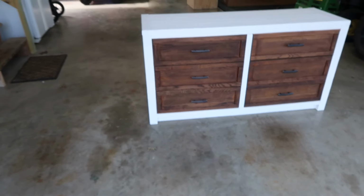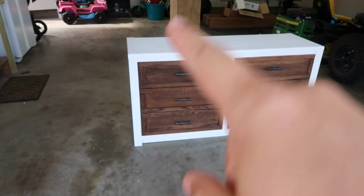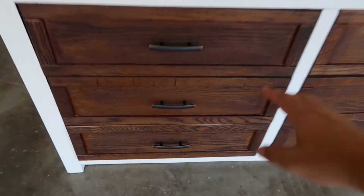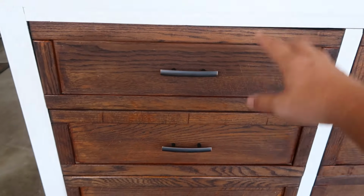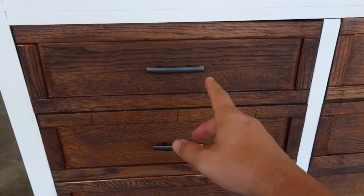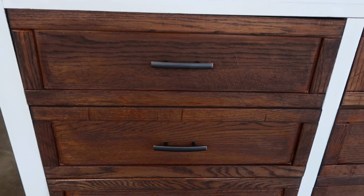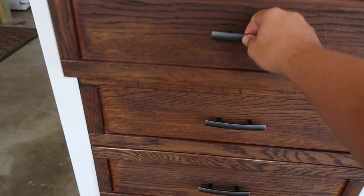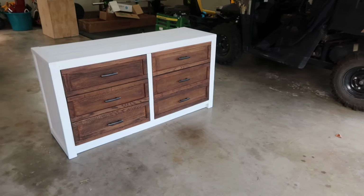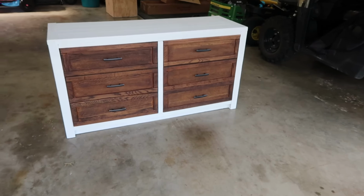Okay, so here is the finished product. So what I did is I ended up painting the frame white. I stained down these drawers. So I had to sand everything. I did a rough sanding on the frame because I knew I was painting it, but I wanted to make sure I got the sanding decent on the drawers. Got new hardware. Yeah, I mean, I feel like it turned out pretty decent. I mean, much better than what it was before.